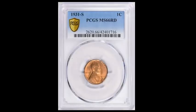$2,112.75. However, if we go back a while ago, July 4th, good old Independence Day of last year, 2021, a coin of the same grade, same grading service sold for $1,743.81. There was a point in time as recently as, I would say, 7 or 8 months ago, that you were still able to pick up a Mid-State 66 red 31S for under $2,000. But every single coin since August of last year has sold in excess of $2,000. The ship has sailed to score one of these for under $2,000.